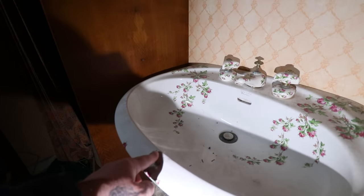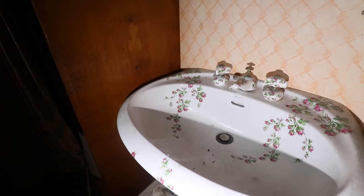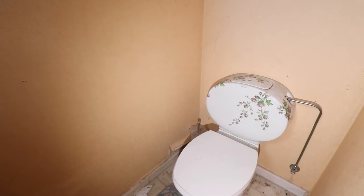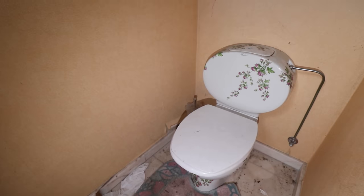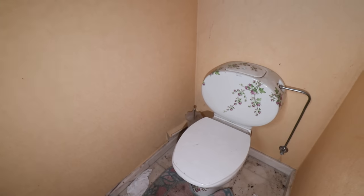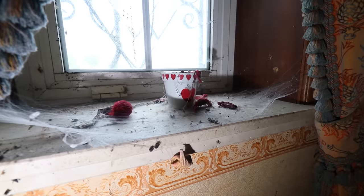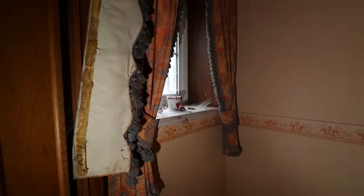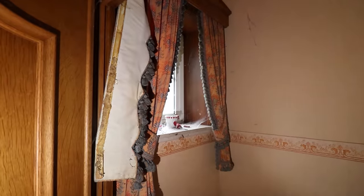I wonder if that's a... This doesn't feel like a sticker or anything. It actually feels like the design of the sink. I wonder if the toilet's like it. Oh, wow, it is a floral toilet. It's absolutely nuts. I'll show you this. Look at the cobwebs and the decay. I love these little curtains that are hanging up on here.